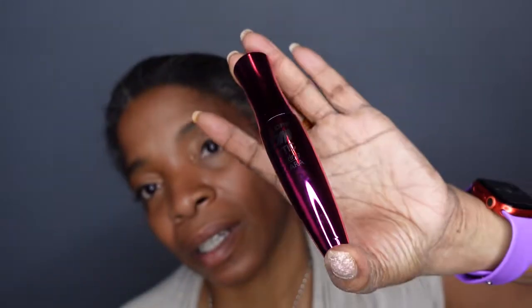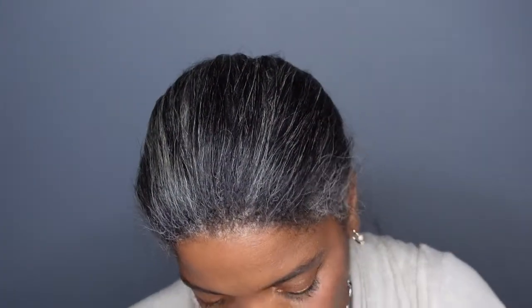I like, it's not really thick, it wasn't clumpy, but I do like the LA Colors Boom Blastic Volume Mascara. This was it. And my eyelashes stayed the course. They're still in the same place that it held. It did not rub off on my under eye here.